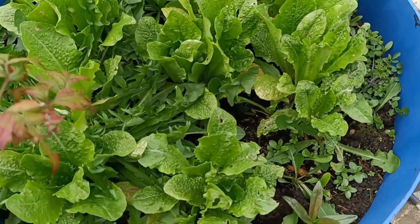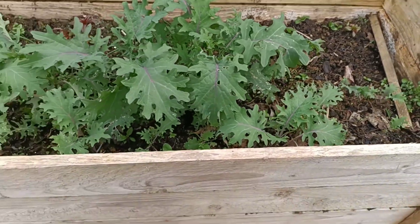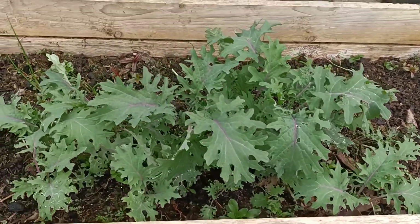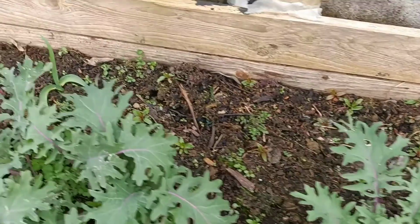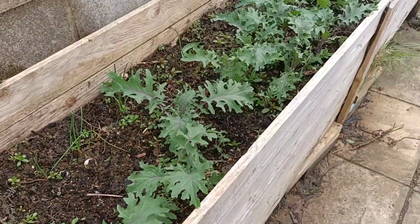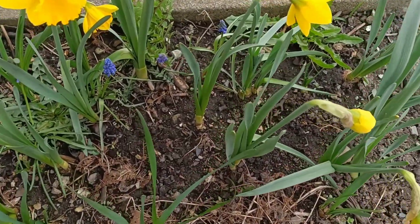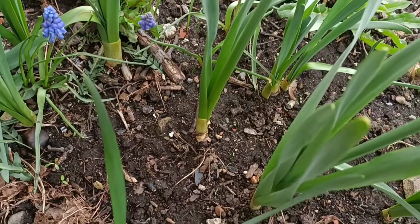Look at my salad this year. I think I can use it if I want. And kale is looking beautiful, honestly. I think that's the next thing I'm gonna cook. It's looking so good, and when you trim them, like take some leaves off, it regrows. And look at my beautiful flowers. That's the front garden.